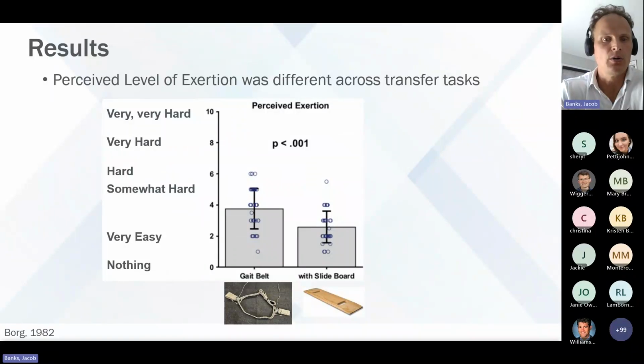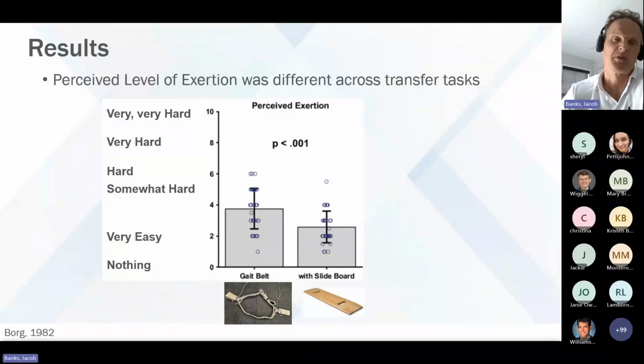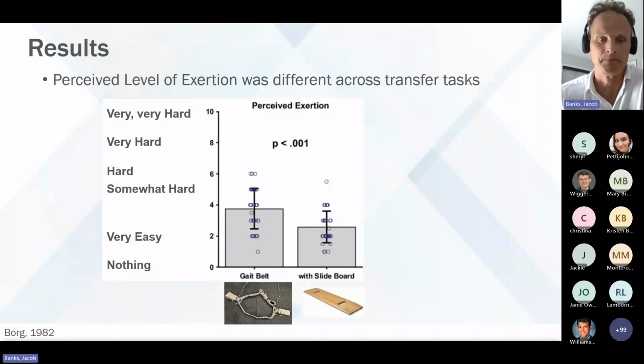The gait belt alone: transferring the patient without assistance of the slide board was perceived to be more demanding than the slide board condition. Still, the gait belt only transfer was perceived as mostly easy most of the time, and at worst, any one of the participants rated it was hard. And the slide board was pretty similar, even though it was statistically different.